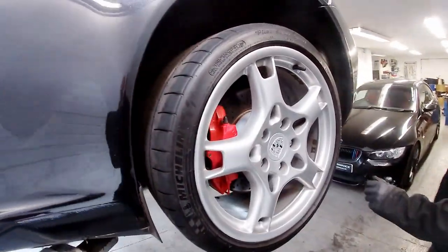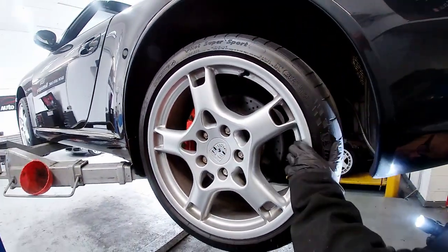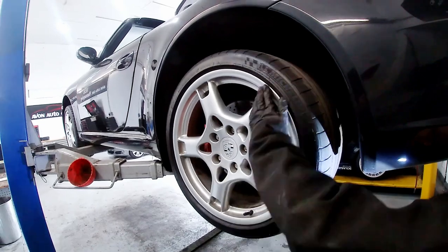They're a big old wheel, aren't they? They are. They're a hefty old set of tyres, these are. Yeah, Michelin Pilots, so Mark's not skimped out on rubber here, which is probably a good idea on a Porsche.